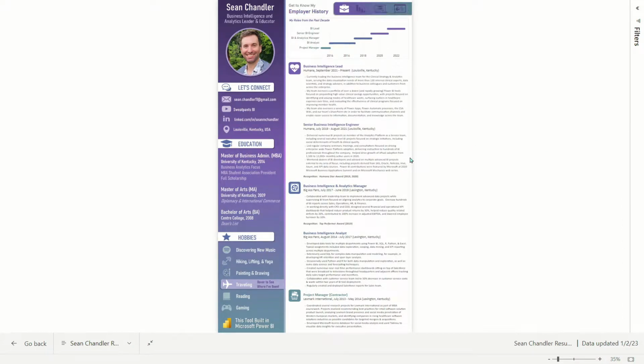Over here on the right is where most of the cool stuff for this interactive resume is located. The first thing that I would imagine people would want to know about me is my employer history. So here are all of my roles from the past decade. I made kind of this Gantt chart looking thing. I literally made this out of a standard Power BI line chart. There is nothing fancy going on here.